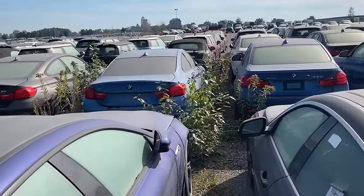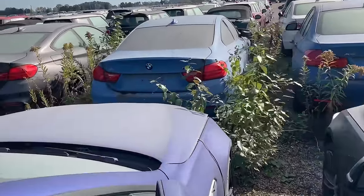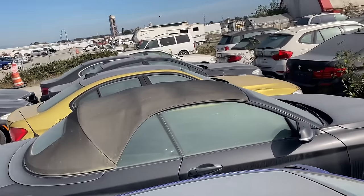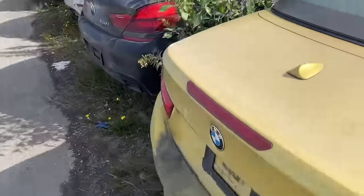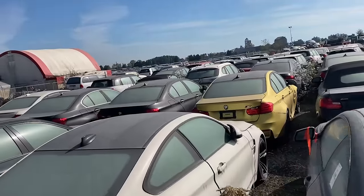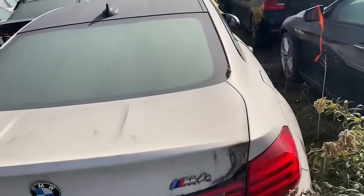M4. I don't know if I want to go. Let's see if we can go up to this blue one here. No, there's too many bushes there. There's another gold M4 right there. Popular, this color, I guess. Or M3. M3 gold in the four-door. It's M4.